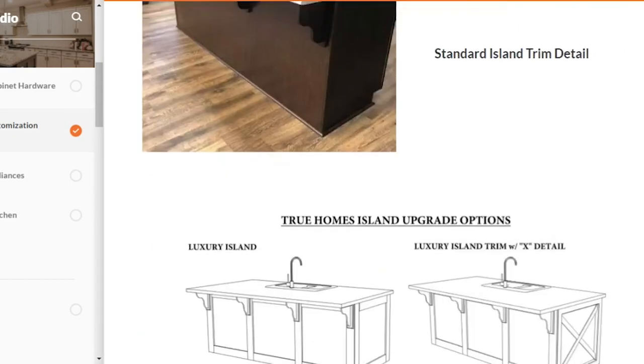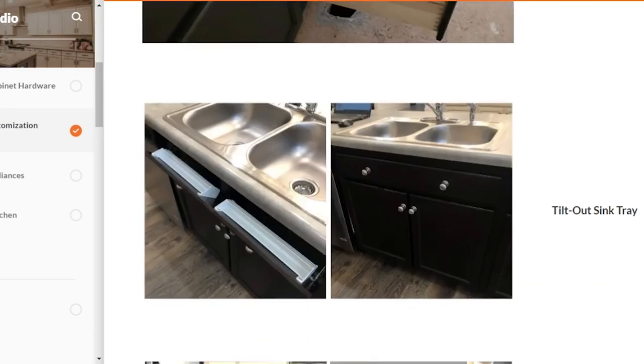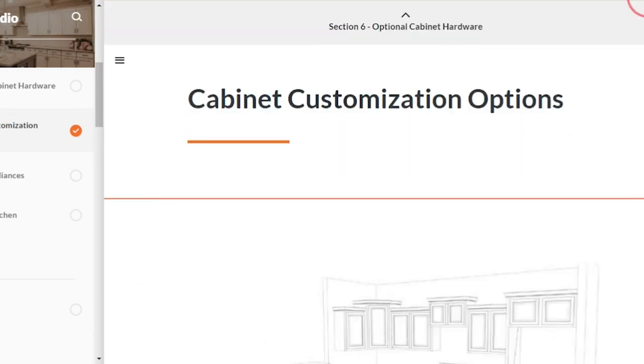So for example, you can just really see what everything looks like, and make a decision that way. I found this amazingly helpful, and I hope this was helpful for you as well.